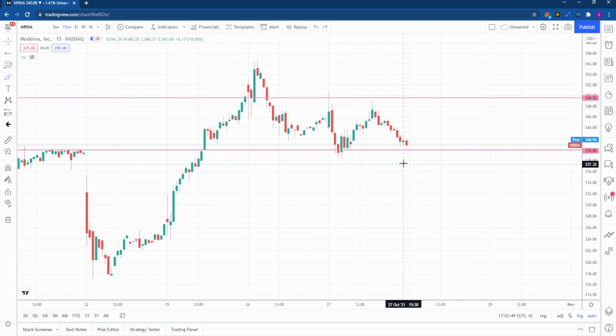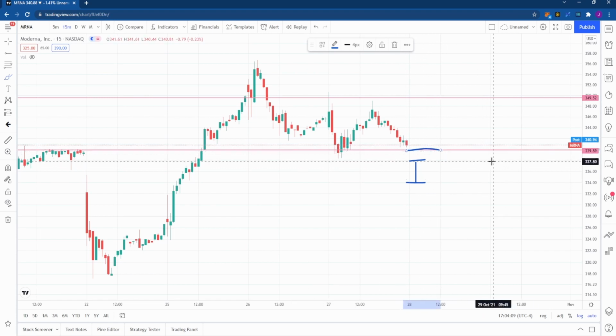Now, if we gap down, if the price opens below here, 338-ish, it's a no trade for me. I'm going to wait for the 15-minute candle close. And if it's a breakdown candle, I'm going to look to short it and use this as my out, right? This is the new important line, 340. That's the new teeter-totter line. Are we going up? Are we going down?